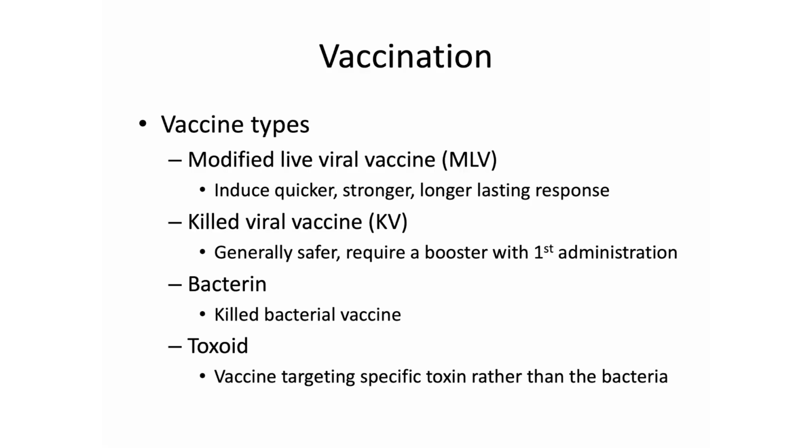So we're just going to talk a little bit about vaccine types. These are probably familiar to you. When we have the whole debate about modified live versus killed viral vaccine, that's referring to viral vaccines. That's BVD, that's IBR, those are the two big ones. We're not talking about any bacterial products there.